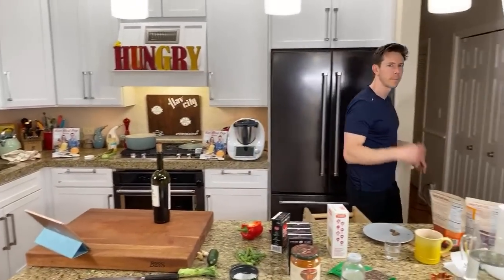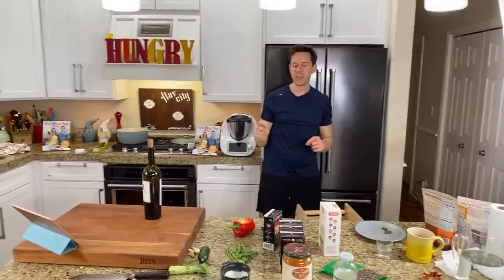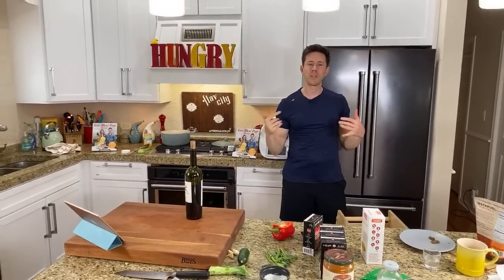Is dairy inflammatory for bones or gut? I wouldn't say it's inflammatory, but I'd say it could be mucus producing. So that's why we stay away from it.